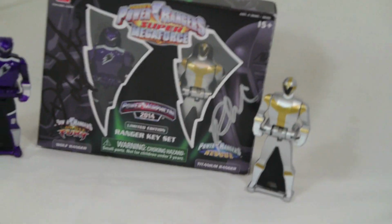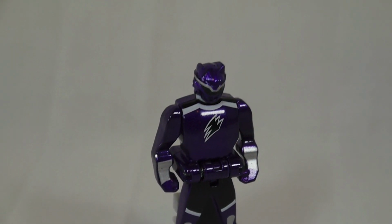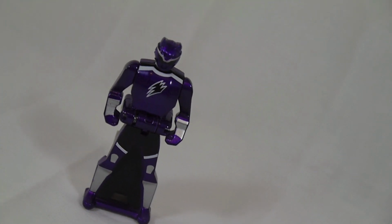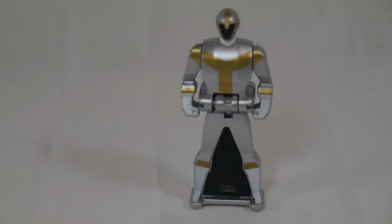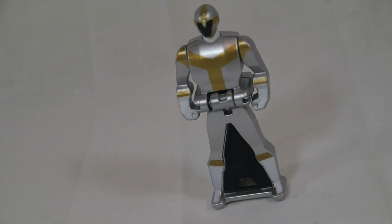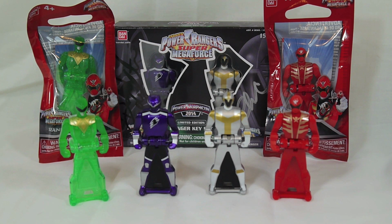Now, to the Power Morphicon Ranger key set, the meat and potatoes of this review, it's a hard recommendation. They're very cool. They're very nice looking keys that I do love a lot. I always dug both of the designs, and they just look nice as Ranger keys. The Wolf Ranger is very glossy metallic, while this Titanium Ranger has a nice metallic silver to it, and it just looks really nice, a lot like the silver Super Megaforce silver key that we got here. They look very nice. The box is really cool too, so if you can get one to keep in box, they look great on display.